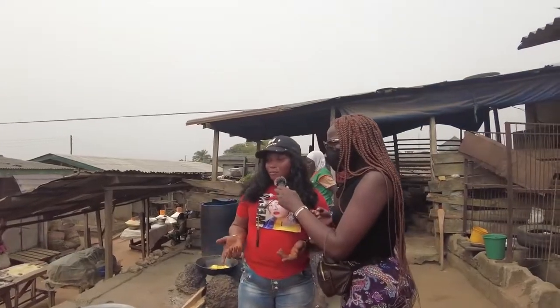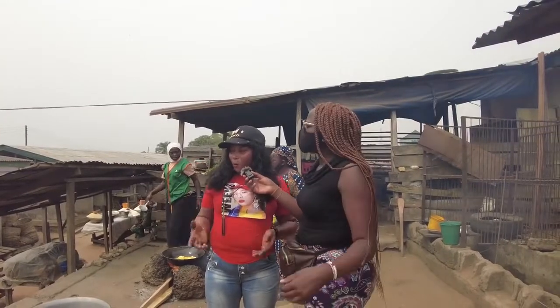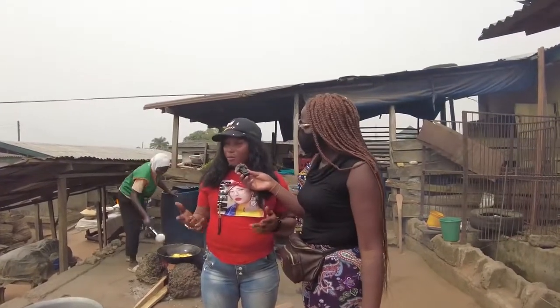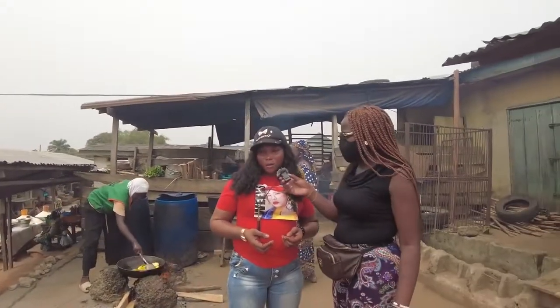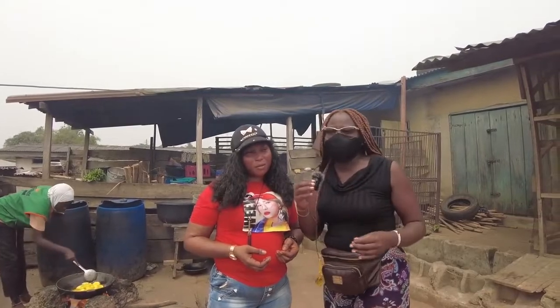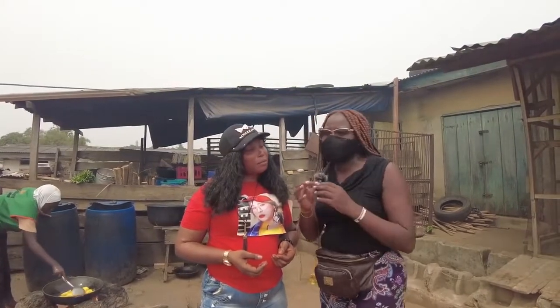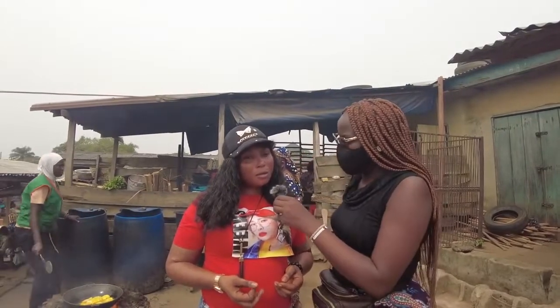Food is, we have fish, and we have apple, we have amala, we have so many things there. Okay. Do you get it from the market here? Yeah. Okay, so in case you're coming to this market and you need some food and you want to try out some food, you can buy it there. Can someone buy something and bring it? Yes, and we'll cook it for them.